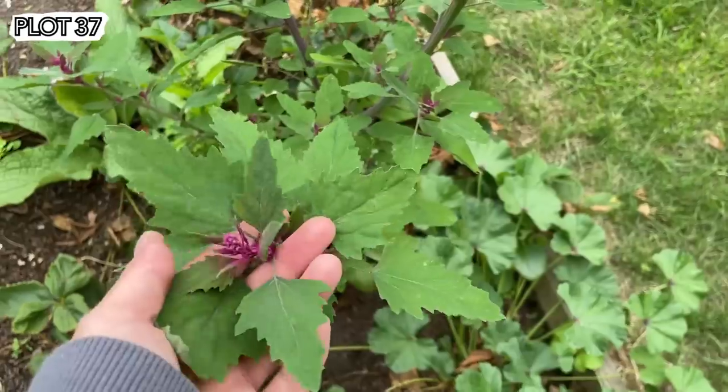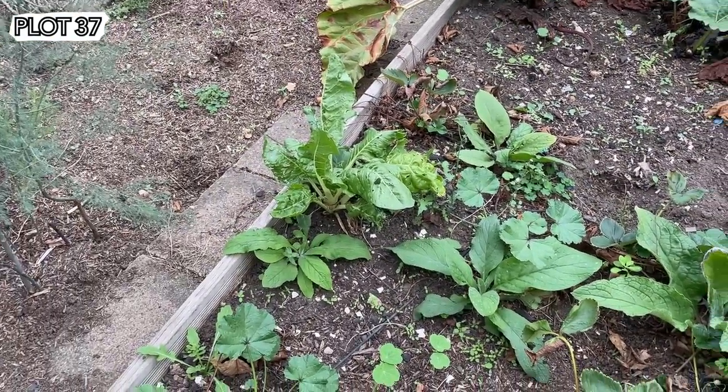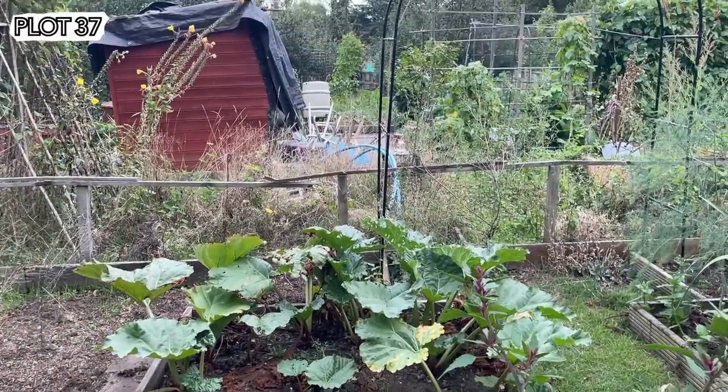Tree spinach, though, self-seeded itself in here and that's been brilliant. We've also got a sort of random chard in the corner there, but strawberries were just not a go. We're going to have to rethink that next year. Something else that wasn't great is the arches up this side.